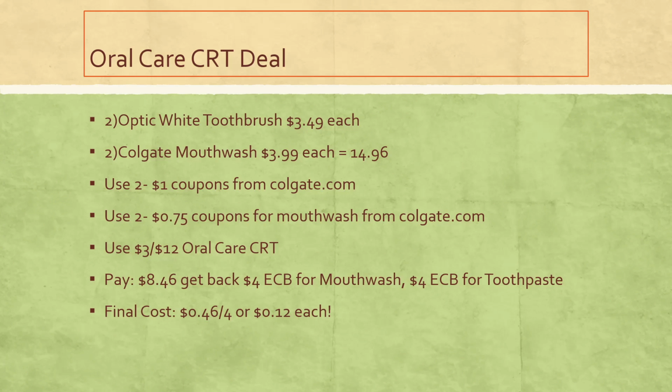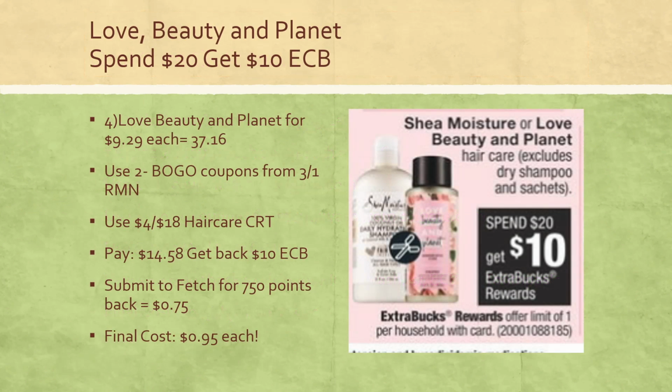Get back a $4 extra buck for the mouthwash and a $4 extra buck for the toothpaste. So final cost is going to be 46 cents for all 4 products, or just 12 cents an item. Great deal for some oral care.